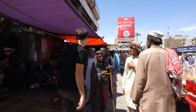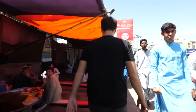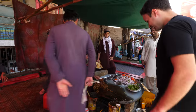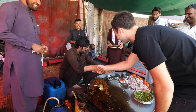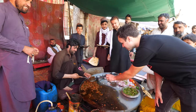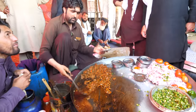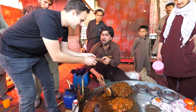This is amazing. Assalamu alaikum. Wow. How are you? Good, how are you? And this is it here, guys. The local fried beef heart. Look at this. We've got beef heart frying in onion and chili and masala, and it's served with naan. And we're just gonna have a seat and try it out.